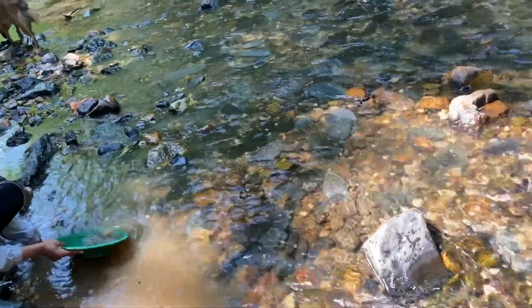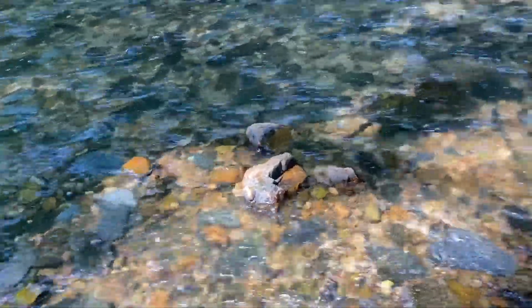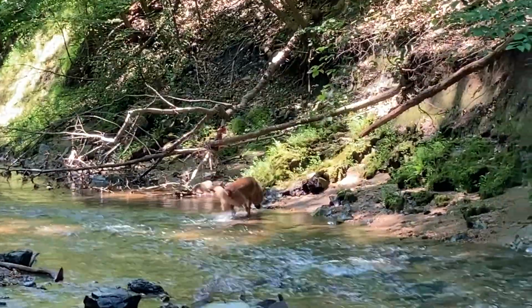So I'm gonna let y'all see if he finds anything in that spot or not. But if he does, then I'll be very surprised. So you're about to find out. Dash is on a hunt for something. Like I said, he loves the water. That's his spot.